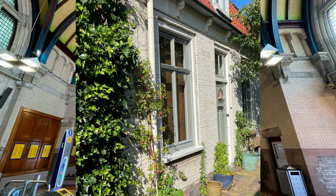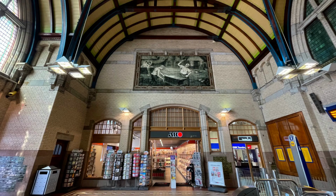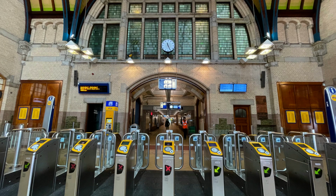The station opened on September the 20th, 1839, on the Amsterdam-Rotterdam Railway, the first railway line in the Netherlands. It is the only train station in the Netherlands that is built in Art Nouveau style. The station building itself is a national monument.